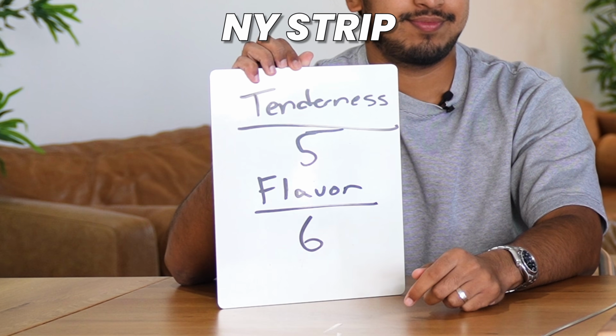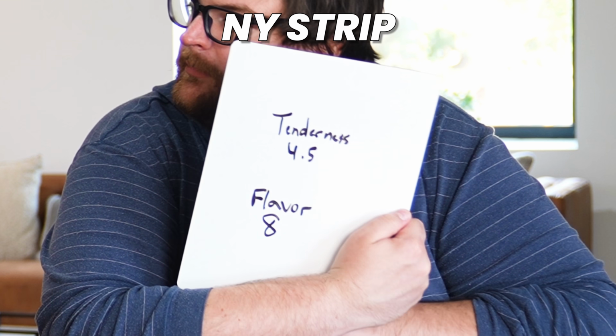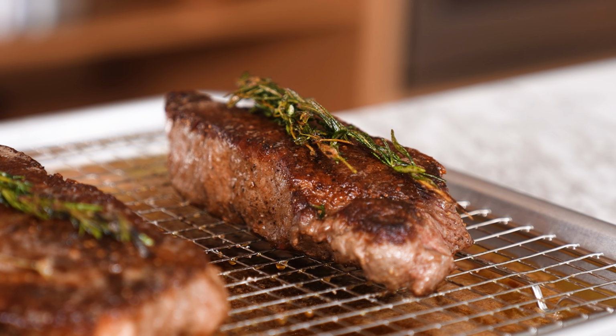Vikram with a 5 and a 6, myself with a 5 and an 8.5, and Cam a 4.5 and an 8. Tenderness was taking down the flavor for me. I was thinking too much about the lack of tenderness of it. I chewed it so much that I really got to break down, does this steak actually taste good? And it did. My thought is New York strip always tastes incredible, but it is a chewier cut for a steak. Sometimes you get tender ones, but most of the time you don't.